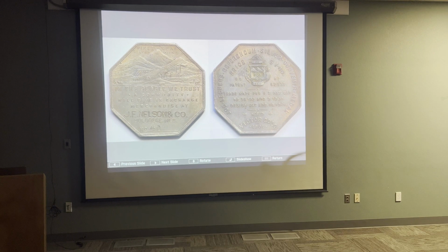This being the Nelson one is quite a bit rarer than most of them. Your typical Lesher dollar is going to cost about $1,500 and up, depending on the condition for the common one. This one being a rare one and being probably the nicest one known of that type, this is about a $30,000 piece.